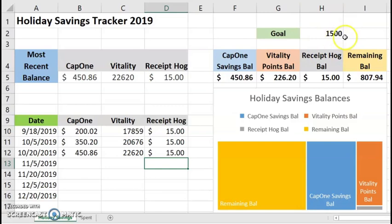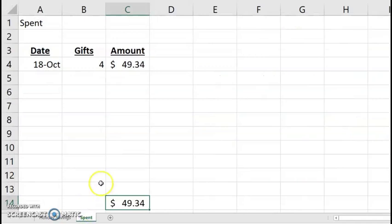But what I'm going to do is make an update to this goal. My original goal was $1,500, but as I spend money, I want to make sure this goal also changes. So using what we entered on that spent worksheet, I'm going to enter a formula that says, give me $1,500 as a goal minus what I spent. So I know just how much more I need for the holiday season.